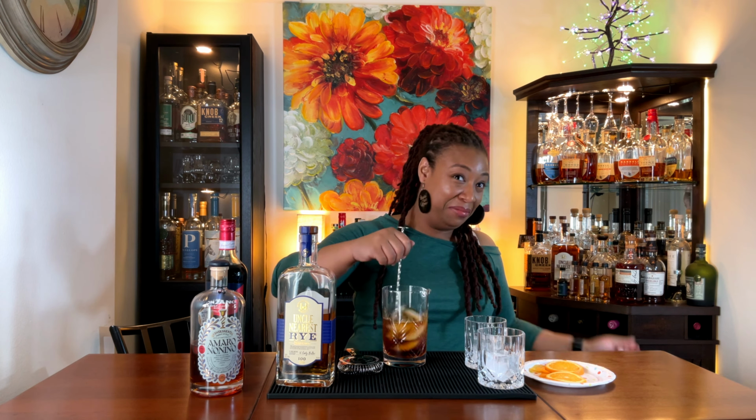I think the only other rouge I ever had was Lillet, in one of our Valentine's Day cocktails at the beginning of the year. Yes. If y'all haven't seen that, make sure y'all check that out. Please do.